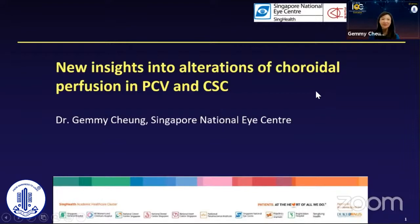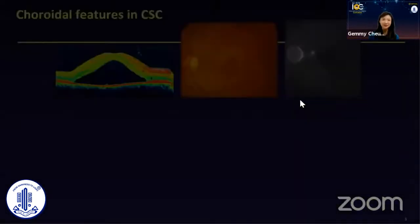So I very much enjoyed Dr. Atul's talk just now, highlighting many of the factors that we still haven't completely understood about pachychoroid. Central serous is the most typical of the diseases within the pachychoroid spectrum, and of course, as Timothy mentioned, in our population, PCV is another very common lesion.